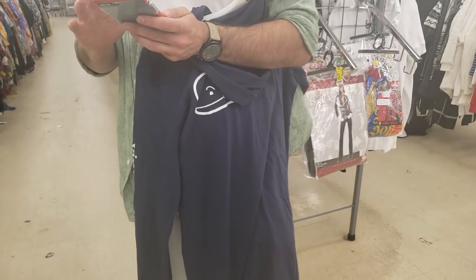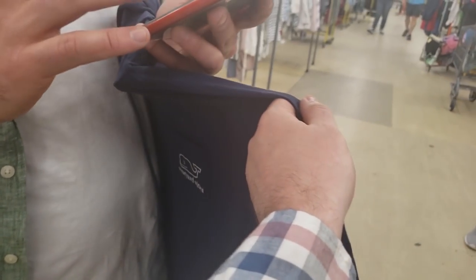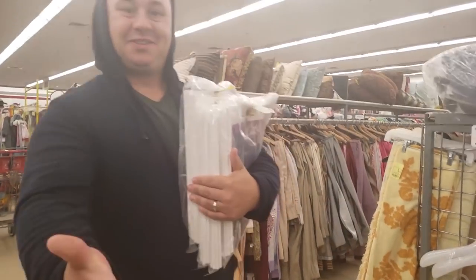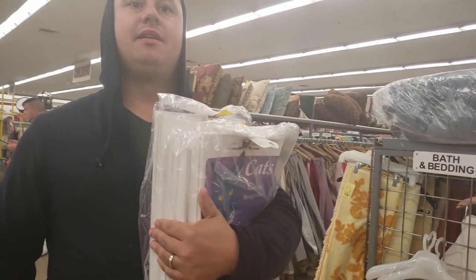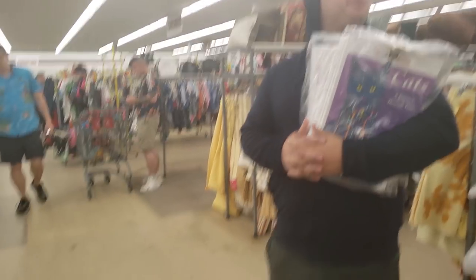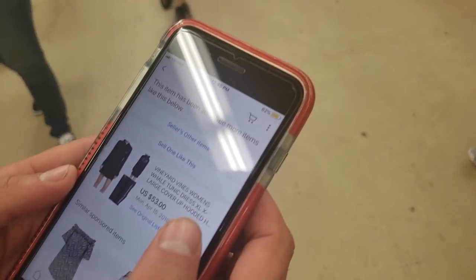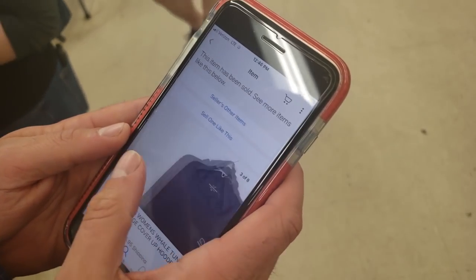So here we are, and I found this Vineyard Vines, and it's a women's kind of beach pullover. It was $6. I saw it sitting there on the rack, saying hi to a few more people in here. And Steve is looking it up on the phone right now, seeing what it goes for. And guys, take a look at that. $53. $53 for this thing. They only wanted six, and this is $53 plus shipping.